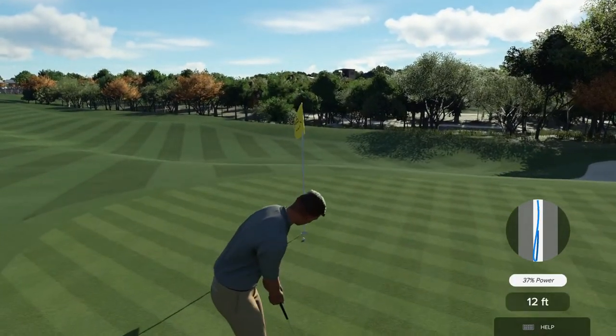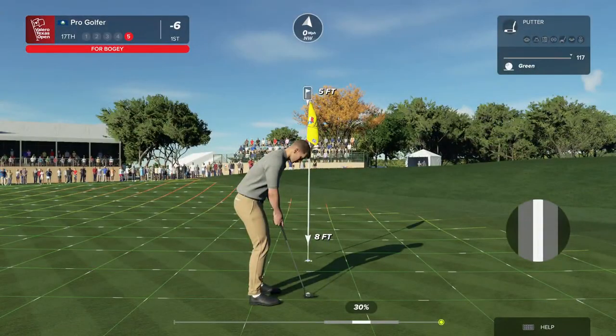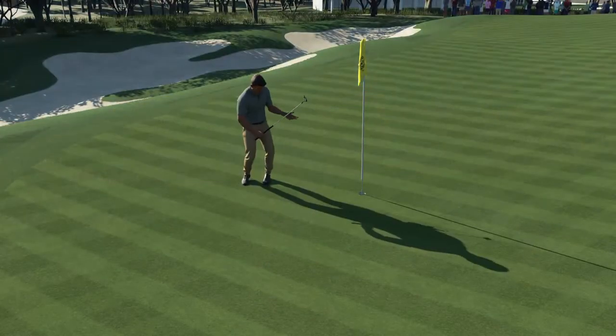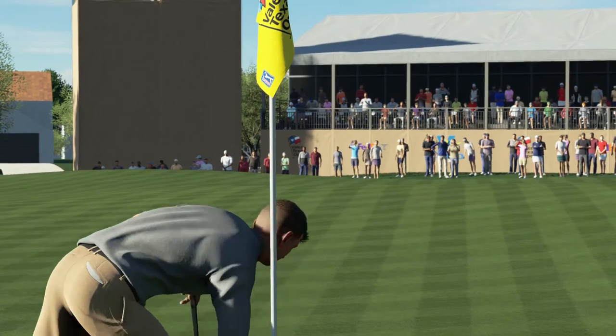This is on a great line. A bit long on that one. This putt just 5 feet away from the hole. Well, the leader giving a little hope for the rest of the field there as they put down a bogey on the scorecard.